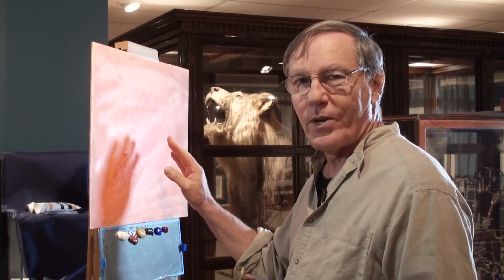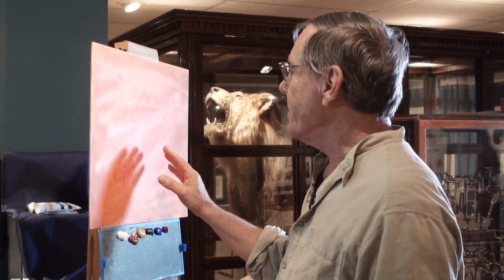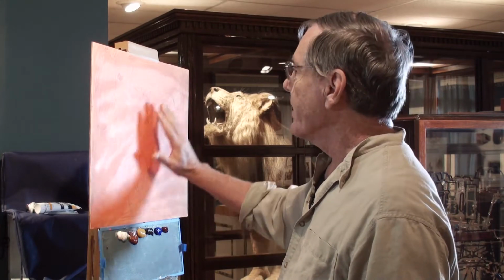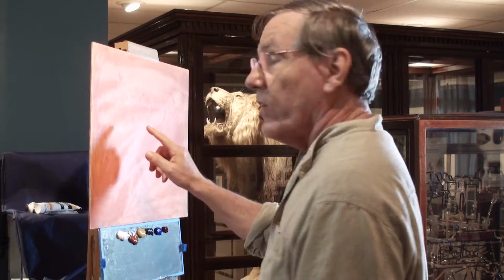All right, thank you. I have a 16 by 20 inch piece of masonite here, and back in my studio I took some cadmium red, a little bit of burnt sienna, squirted that on here, and I put a tone on this board. Now I've drawn out the lion.